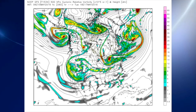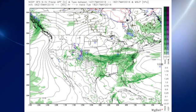Now, Tuesday is going to be a bit of a transition day as moisture increases both at the surface and aloft. The GFS is not suggesting any significant little impulses or short waves moving through the flow. So I think for the most part, most of us will stay dry on Tuesday, but we can't rule out an isolated shower in the afternoon as the temperatures get back into the lower 80s.